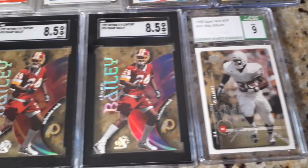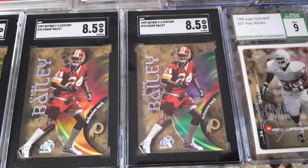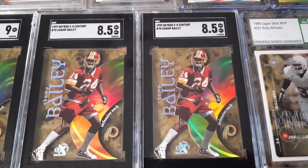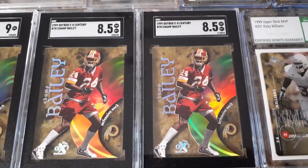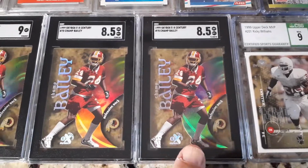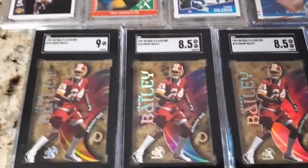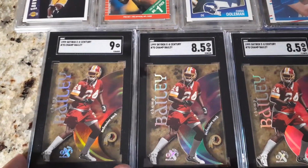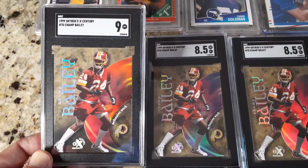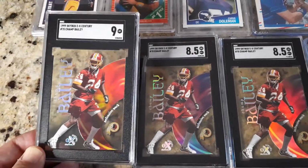And then the steals of the day from a Probstein auction. These Skybox EX Century Champ Baileys. So both of these 8.5s, I won them on the minimum bid of $1 or 99 cents. But I think it was primarily because everyone was focused on this 9 right here, which I also won for a very, very reasonable, like $7.50 or something along those lines. But just a beautiful card.